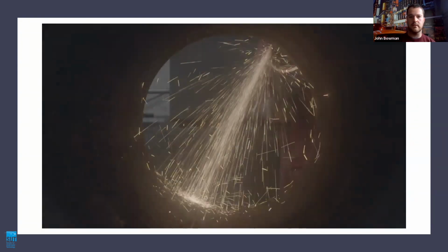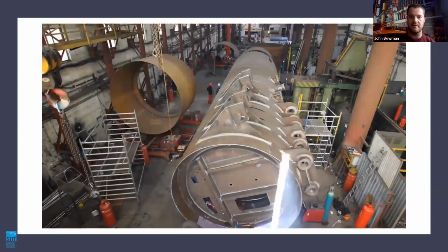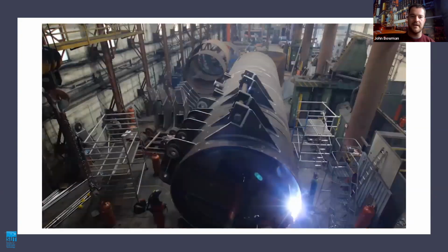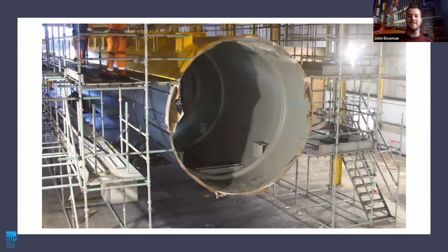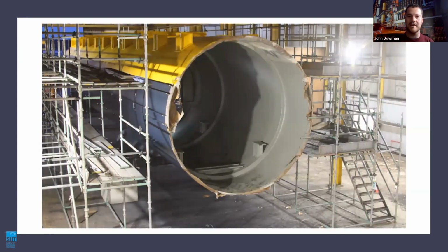It was really fun being part of this and actually seeing the whole turbine come together. It's one thing when you're sitting at your computer on a CAD system and you're designing it and looking at the minute little details, and you forget just how big and complex this is.